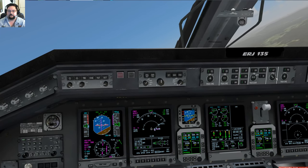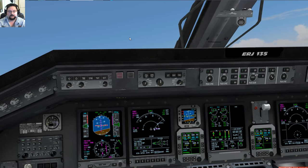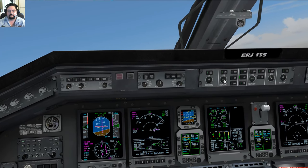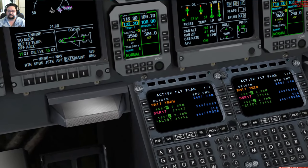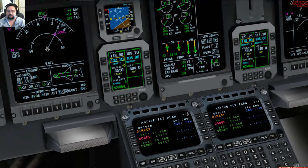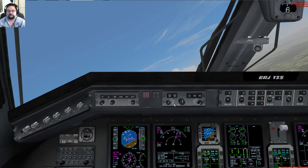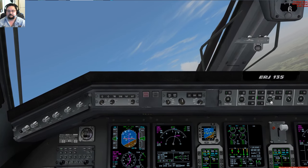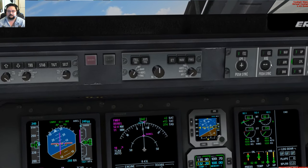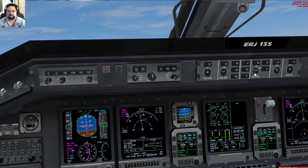Aussie 121, contact Melbourne Centre 132 decimal 2. 132.2, Aussie 121, thanks. Number 1, contact Melbourne Centre 132 decimal 2. Direct to hotel. Number 1, contact Melbourne Centre 132 decimal 2. 132.2 for number 1. Five Juliet, you're on a 1-1 whiskey, we're holding hands on your right hand side. Say again, 5 Juliet, 1-1 whiskey's holding hands right hand side.